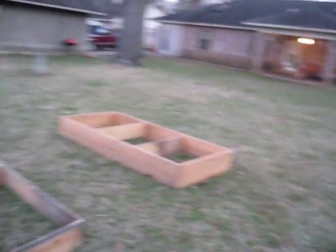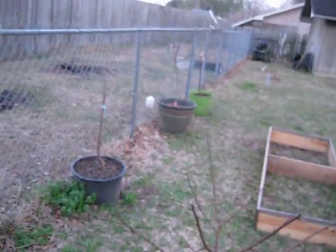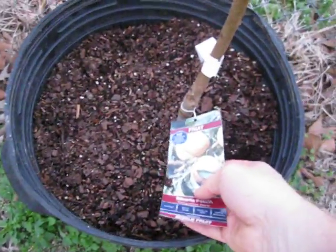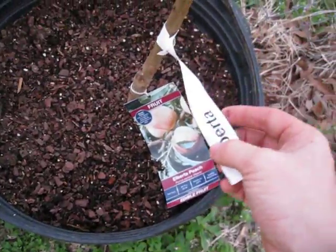So hardly any of my trees got the chill hour requirements they needed this year. It was just so warm. We usually get 700 to 800 a year. This one needs like 800. This here is my Alberta peach. This one I got from a friend who thought she wanted a fruit tree and changed her mind at the last minute.